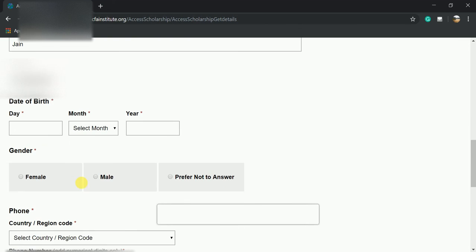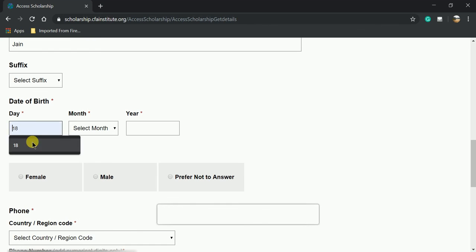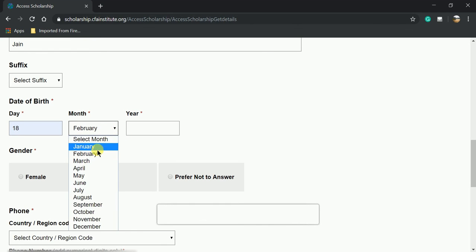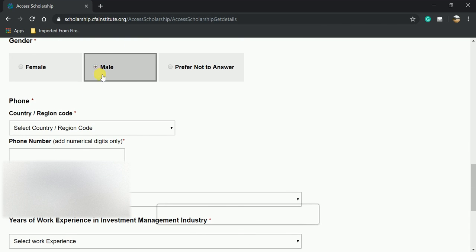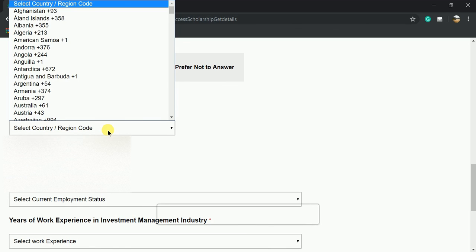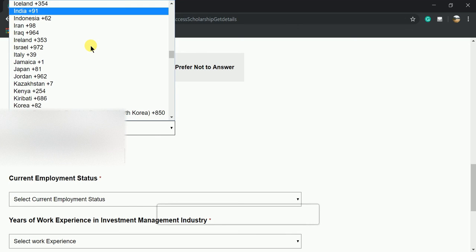Institute ID, email address, name will be automatically filled. Suffix is mostly relevant for maybe the US guys. It is less prevalent here in Asia. So the junior senior you can ignore, as this is not a mandatory option to fill. Date of birth, gender you can choose or you can ignore, not to answer. Choose your country here. Let me choose mine.